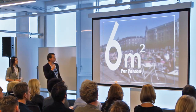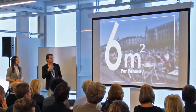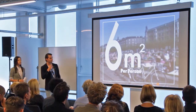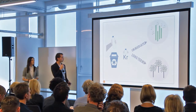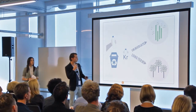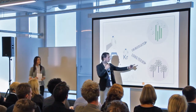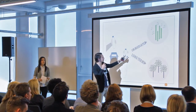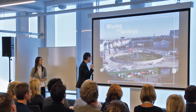What we noticed in Copenhagen was that a few spots only had about 6 square meters of green per person. As a result, people were actually sunbathing in the cemetery at the center of Copenhagen. We want to solve this by collecting PET bottles, which are worth 1 to 3 kroner each. In the long term, with the money from collecting these, we can buy trees. And for the short-term response, we have an integration with our project.